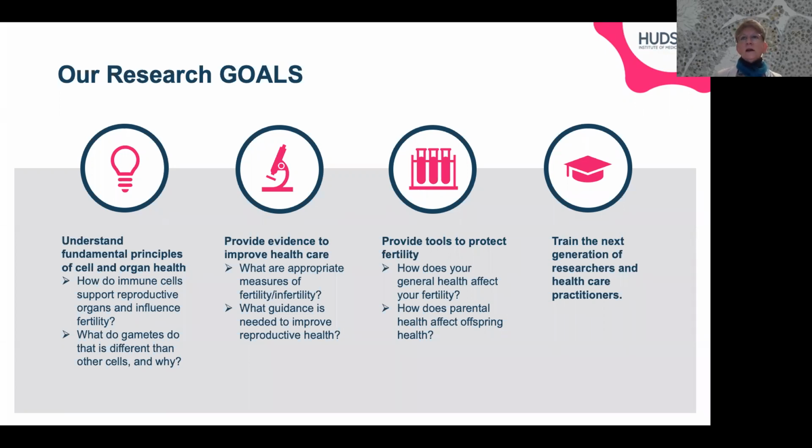We want to add to the understanding of how your general health affects your fertility and understand how parental health affects offspring health. And of course, we're here today because we're all interested in training you and others who will be developing new processes and making discoveries that will improve healthcare and reproductive outcomes for the years to come.